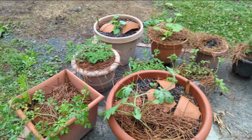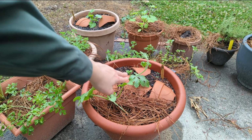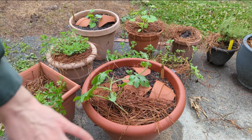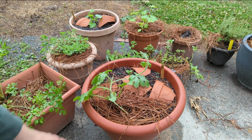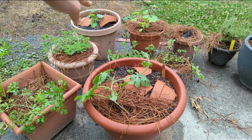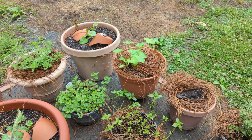Over here is another cluster of pots. In front I have a sugar baby watermelon, which should be a good container variety. It's a bush version. And that wind picked it up and flipped it over, so I flipped it back. I have some parsley. I have some Greek oregano in these 2 pots that I need to harvest because it looks amazing. This is that Greek oregano I've been talking about all spring.